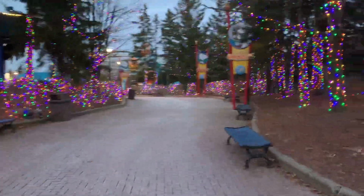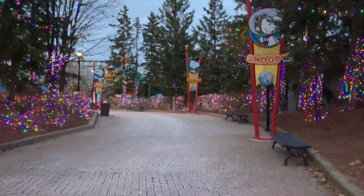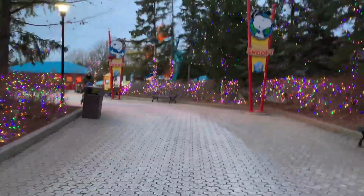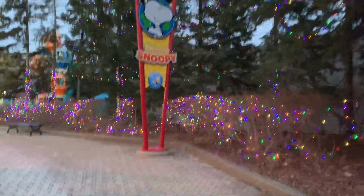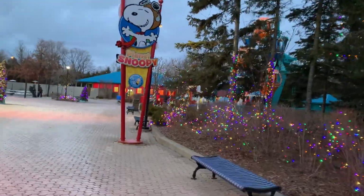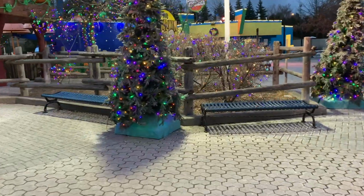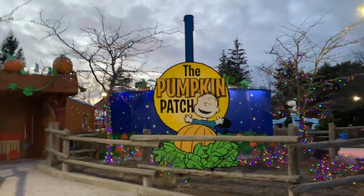This is the second half of Planet Snoopy. That area I was just in, that was the first half. And almost all of the rides in Planet Snoopy are open during Winterfest, with the exception of Swan Lake, Ghoster Coaster, Snoopy's Racing Railway, and Joe Cool's Dodgem School, which is right here. But right now, Joe Cool's Dodgem School is being used for a gingerbread meet and greet area, and there's a sign for the pumpkin patch.